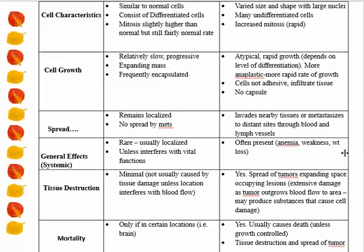So they usually have systemic effects, especially after metastasis, because multiple things are happening at once. Usually anemia and weakness and weight loss are the first presenting things, but those are systemic effects. They are destructive. They will rob other areas of blood if there's angiogenesis, and they produce substances that are toxic to the cells around. They usually lead to death unless it's controlled. That's why they're malignant.